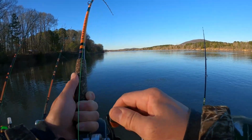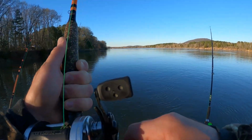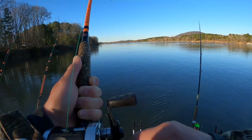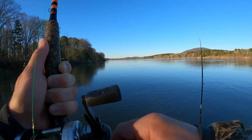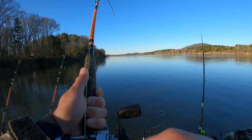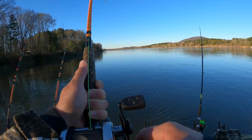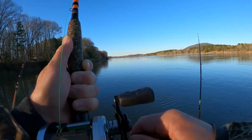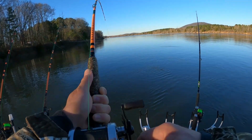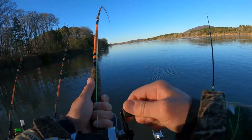Yeah, I think it's gonna be a good fish right here. Let's see. Might not be as big as I thought, just because of the current there. Might have just hooked into it. Real hard fighting fish at first. Let's see what he is. Yeah, I'm making gains on him now. Let's see what we got here.